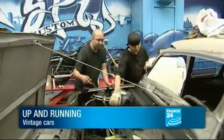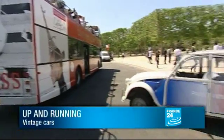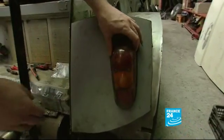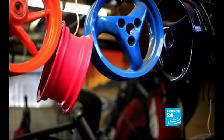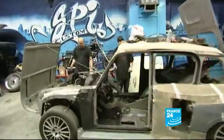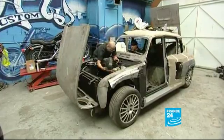Some vehicles are reconverted in unexpected ways. Here's a look at France's favourite cars. They're placed more towards the outside, you see. Okay, so we're keeping in the spirit. Jeremy and Patrice are referring to the spirit of the Renault 4 or the 4L. In this garage, the mythical car is undergoing a little facelift on the occasion of its 50th anniversary.